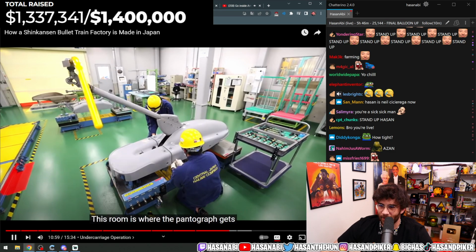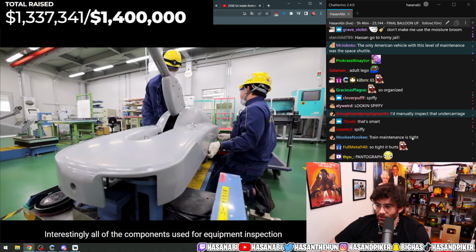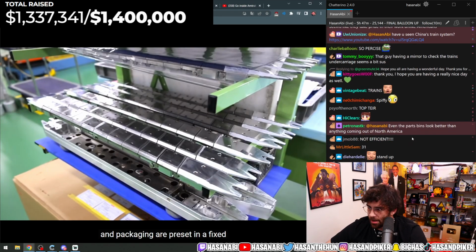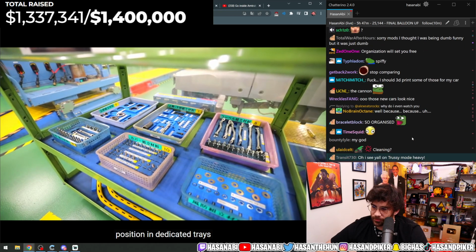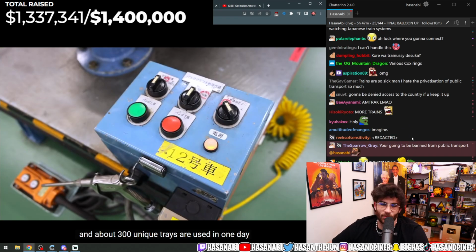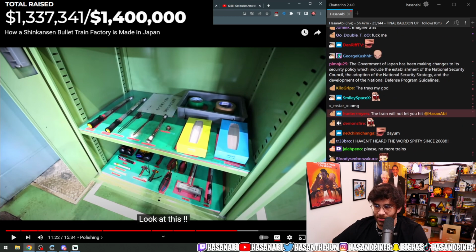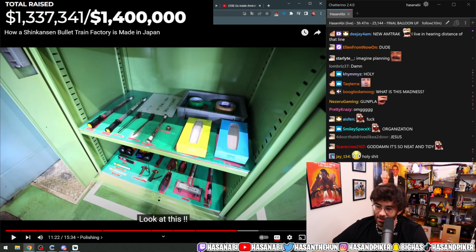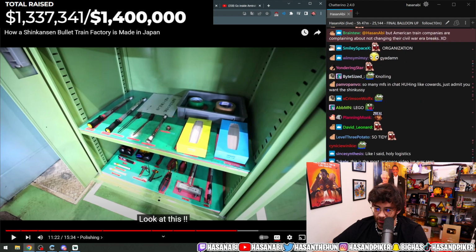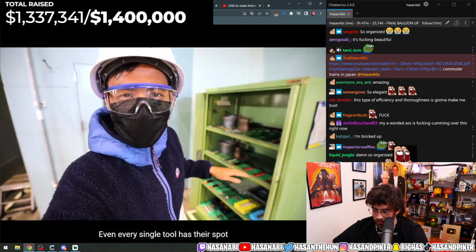This room is where the pantograph gets inspected and maintained. You know, the top part of the train that connects to the electrical power lines? Interestingly, all of the components used for equipment inspection and repair are prepared in advance, and the components such as bolts and packaging are preset in a fixed position in dedicated trays. In total, there are about 450 different component kit trays to help manage parts, and about 300 unique trays are used in one day. Oh God, I do love the organizing, dude. It's insane. The level of organizing that they're demonstrating here is just, oh my Lord, dude. Look at this, even every single tool has their spot.